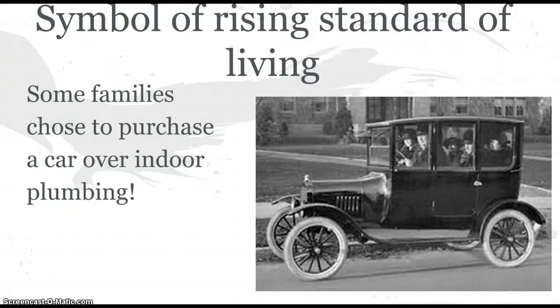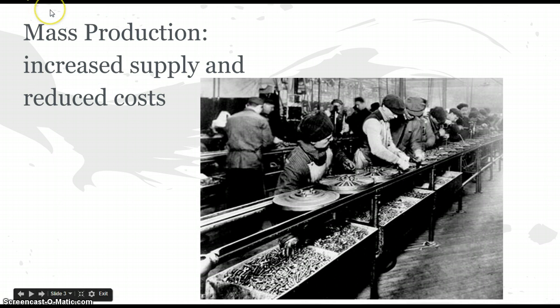Under the introduction, I'd like you to put down that a rising standard of living is seen here with the symbol of the automobile. It became an accepted part of American life. Some families even chose to purchase it over indoor plumbing. Meanwhile, as wages increased, work hours decreased, and large-scale manufacturing, otherwise known as mass production, increased supply and reduced costs.